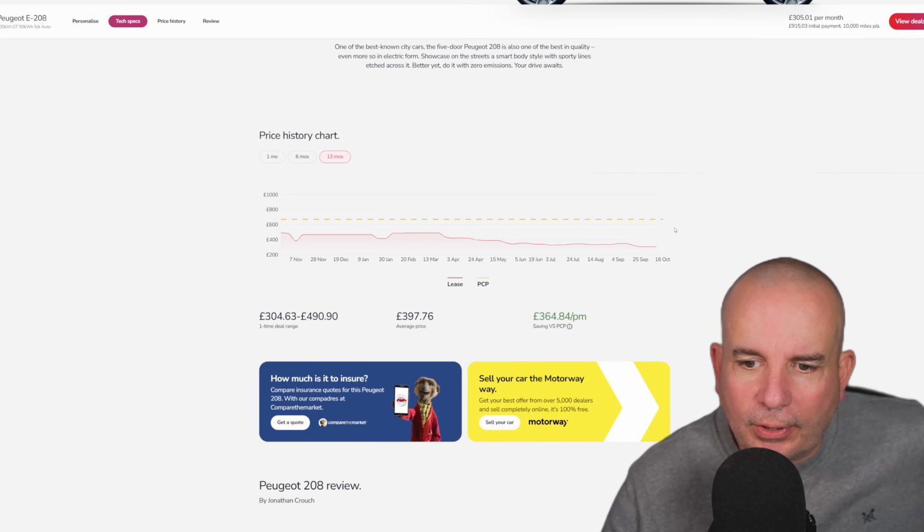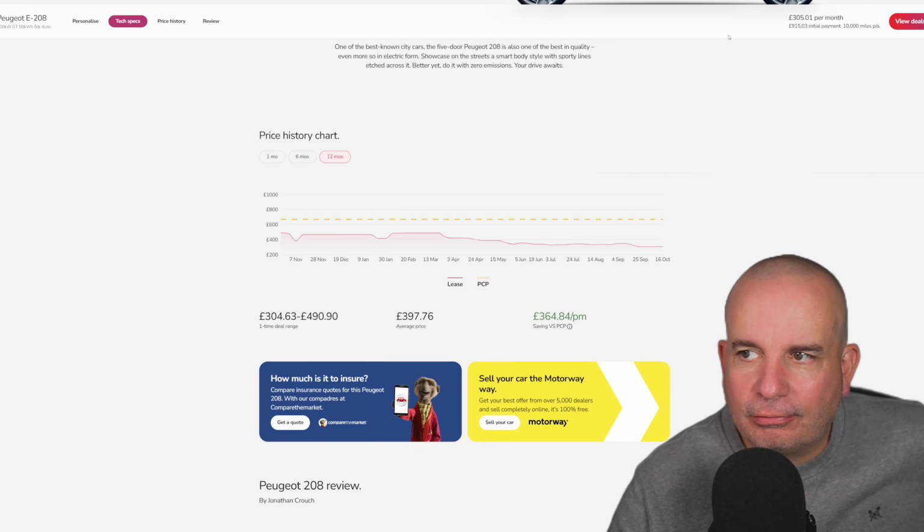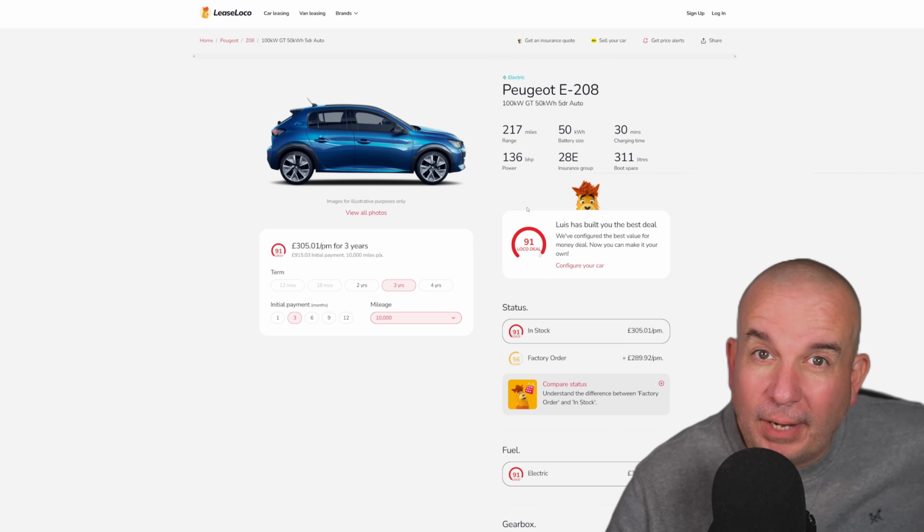Let's look at the price tracker. Average price on it's been just a shade under 400 quid a month. At its peak, £486 a month. Currently 305 with 915 up front. And once again, it's in stock.